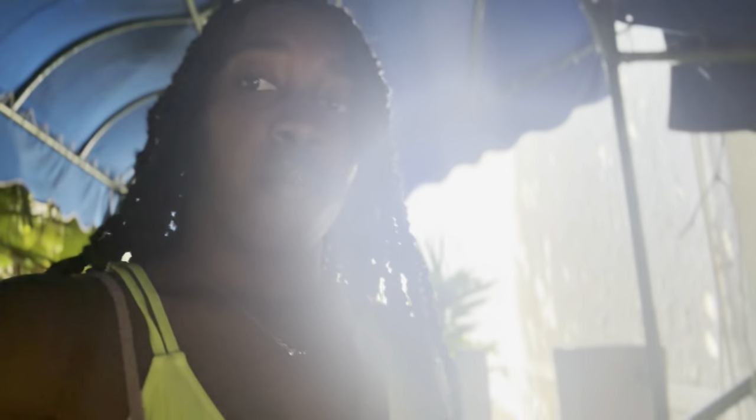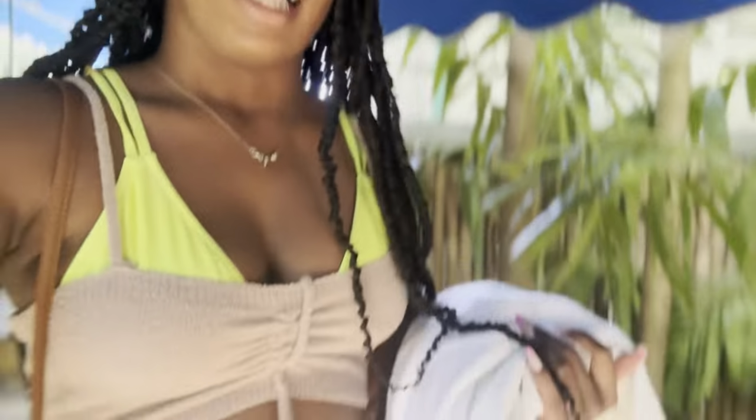I basically forgot to vlog my whole entire day. I went to the pool though and it was really nice. I'm gonna go back this afternoon, so hopefully I can catch it then. But right now I'm gonna go to the beach. Hopefully it's not crowded. But yeah. And this swimsuit is banging.